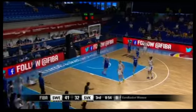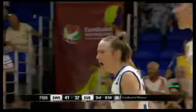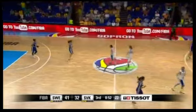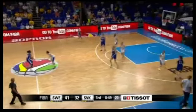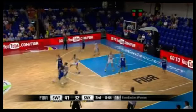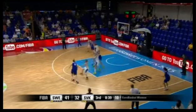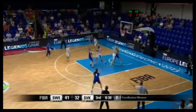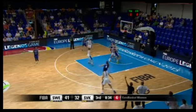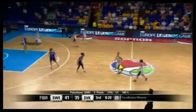Oh, good chasing down from Frida Elderbrink, but she couldn't keep possession, and apologises immediately to her coach. I'm sure he would appreciate the effort. The whole bank of Swedish fans behind me. The 3-point attempt goes up for Slovakia, and it's in! That will give them some heart. That's Marta Palinikova. Reduces the arrears to a mere 6.